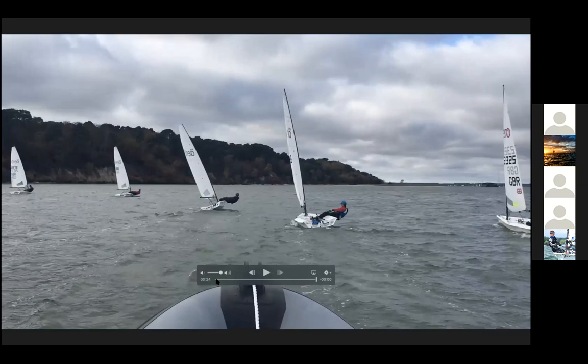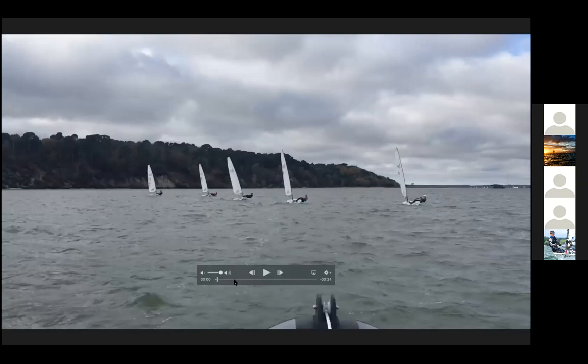So I'll play it through one more time, and I've just got in my notes here that the main point with this video is the importance of hiking quite hard. The two boats to leeward and this chap to windward are probably hiking pretty hard, and consequently they're going a bit faster. So it just reaffirms that, really.